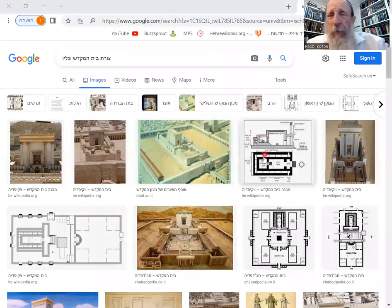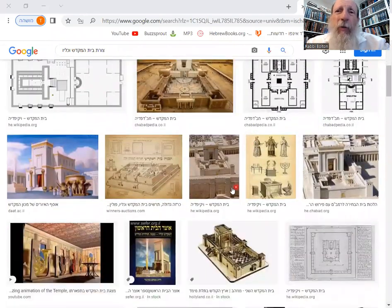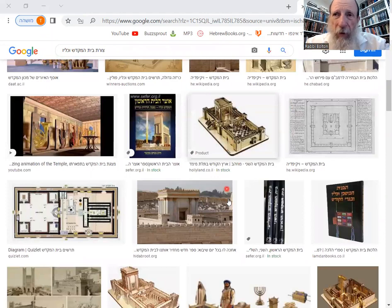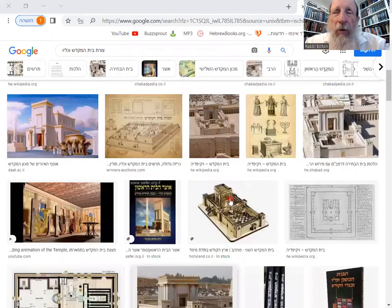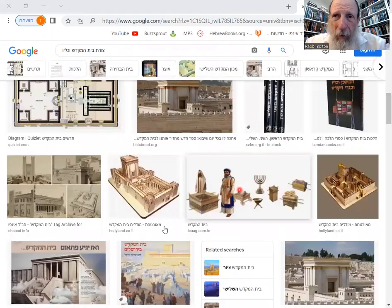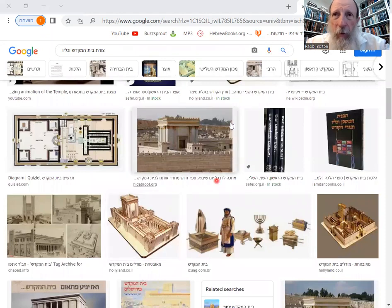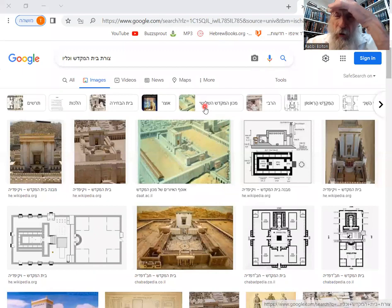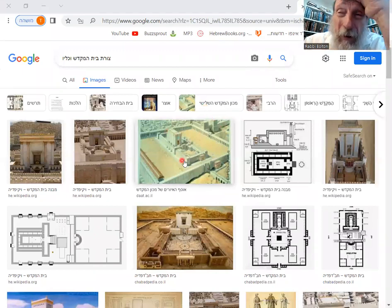A lot of these pictures are not really that accurate. The people that drew the pictures are more artists than they were out for accuracy, but that's okay. In general, you get the general picture of what's going on. This is what the temple looked like, something like that. It was more put over to the side, but this is generally how it looked.